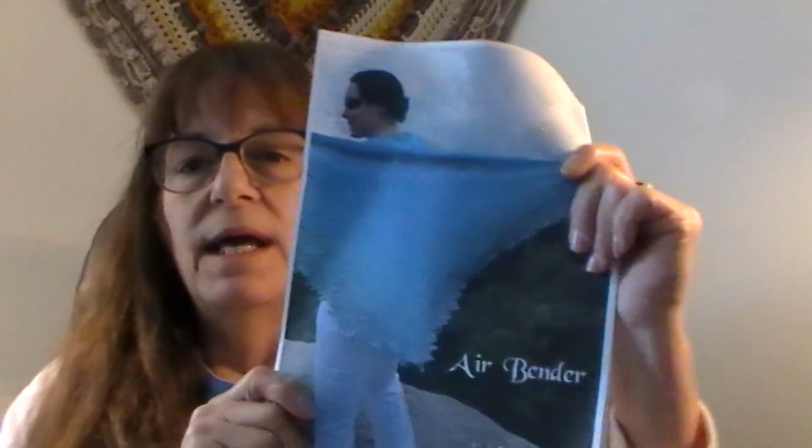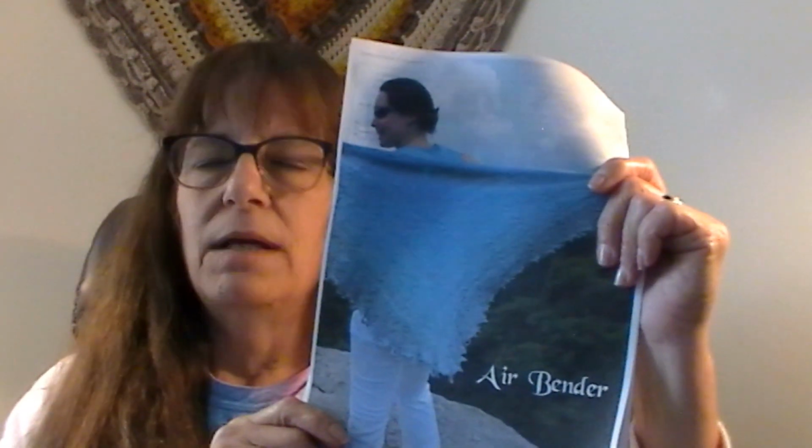Now, this here is an intermediate to advanced knitter pattern. There is a lot of cabling and stuff that goes on here. Here's some more pictures of it. There she's spread out, and there you can see some of the detail on it. And there's the edging. It's an absolutely stunning shawl. I think it was done with 5 colors, but it was a gradient shawl.